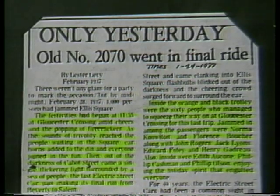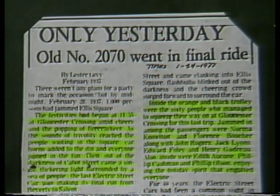Here's the article, as was reprinted in the Beverly Times back in 1977, written by Lester Levy. It goes, "Only yesterday, the old trolley car went on its final ride. There weren't any plans for a party to mark the occasion, but by midnight, February 28, 1937, 1,000 persons had jammed Ellis Square. The festivities had begun at 11:55 at Gloucester Crossing amid cheers and the popping of firecrackers. As the sounds of frivolity reached the people awaiting in the square, car horns added to the din, and everyone joined in the fun. Then out of the darkness of Cabot Street came a single flickering light surrounded by a sea of people. The last electric streetcar was making its final run from Beverly to Salem.